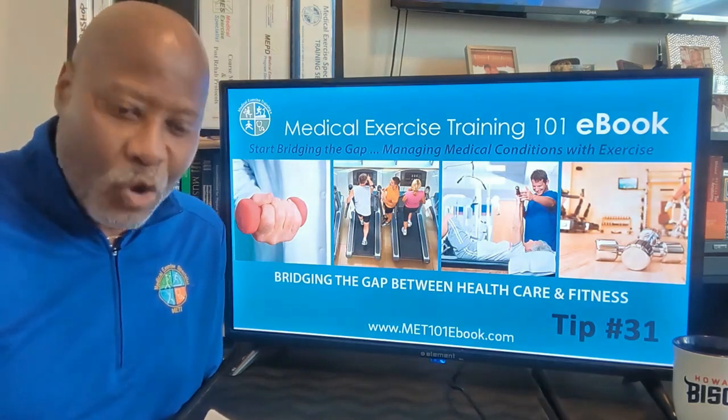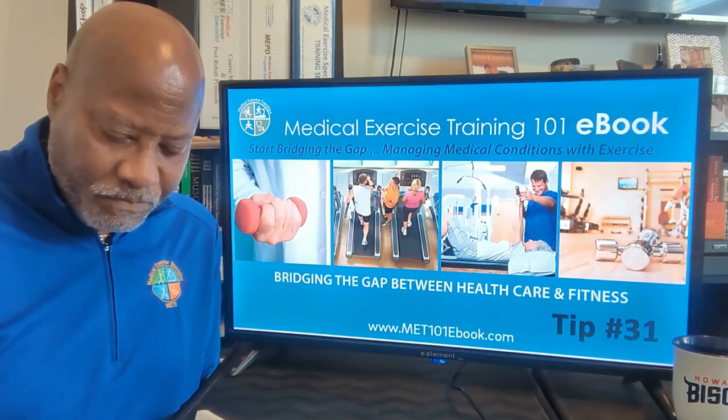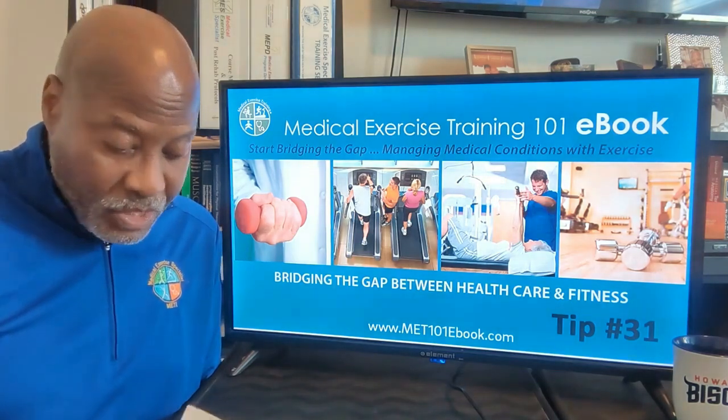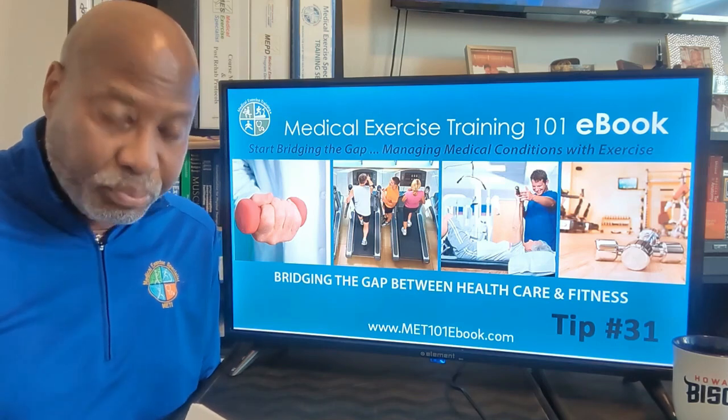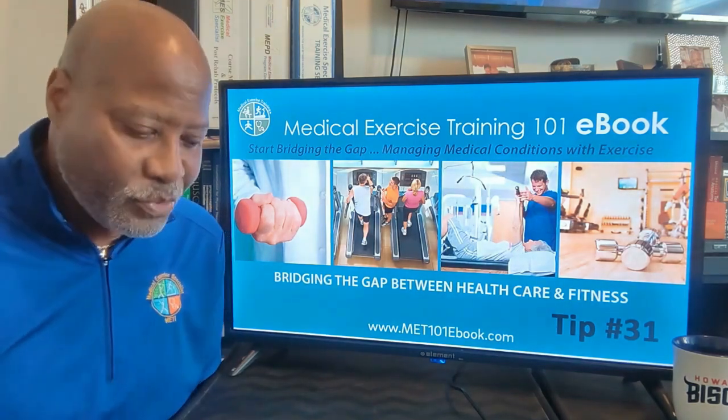Now, if you don't mind, as always, I'm going to read the tip. And this one is a rather long tip. So we're going to read the tip, and then once I read the tip, we're going to talk a little bit about it as we go along. So this will be tip number 31. Please, again, download your free copy. And if you would, indulge me as I go through this one.